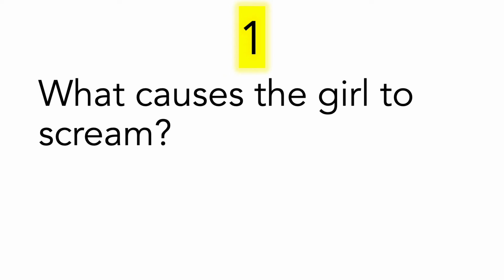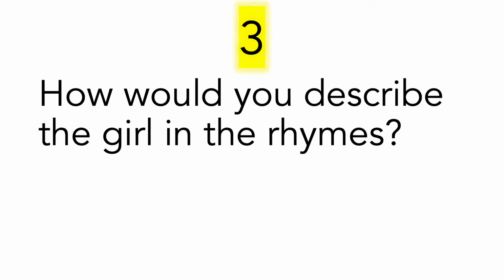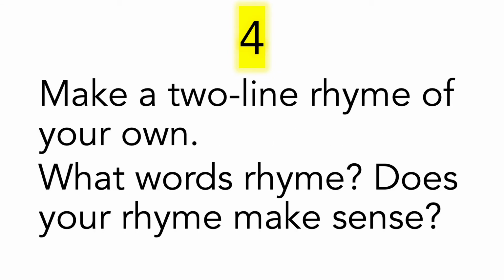What causes the girl to scream? Why do you think the girl gave Mike her bike? How would you describe the girl in the rhymes? Make a two-line rhyme of your own. What words rhyme? Does your rhyme make sense?